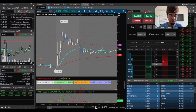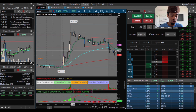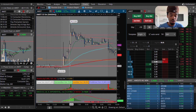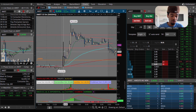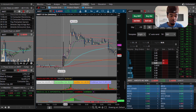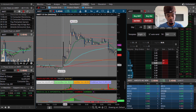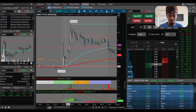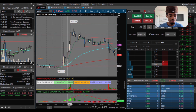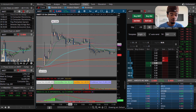I actually didn't take any trades on it. But as we can see, it popped up, pulled back, and then made this super strong move from a low of about $2.30 to a high of $5.40. So almost a 100% increase in just over half an hour. Oh no, actually more than 100%, because $2.30 times 2 is $4.60, so over 100% in just over half an hour. But unfortunately, I didn't get any trades on it.